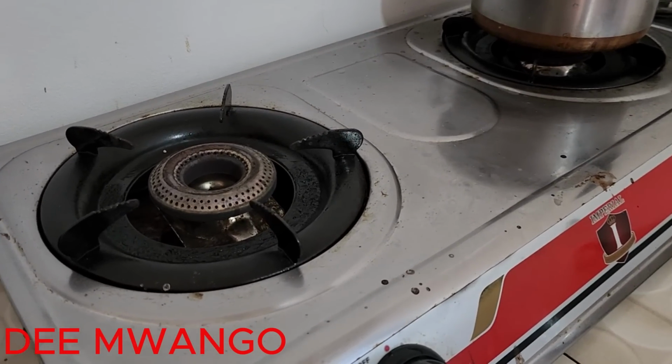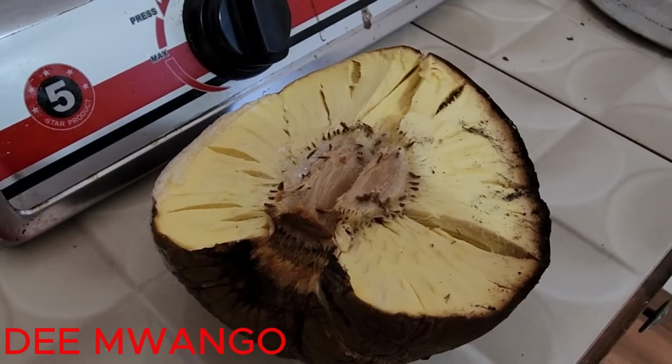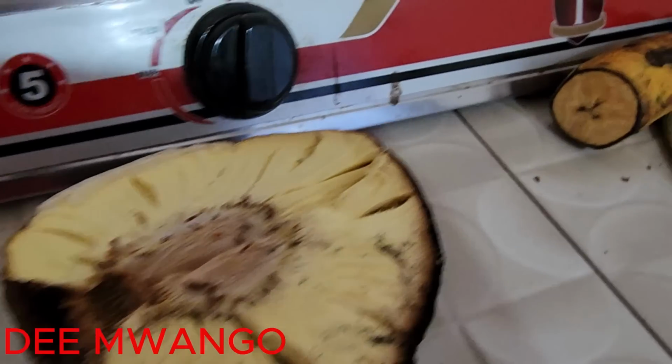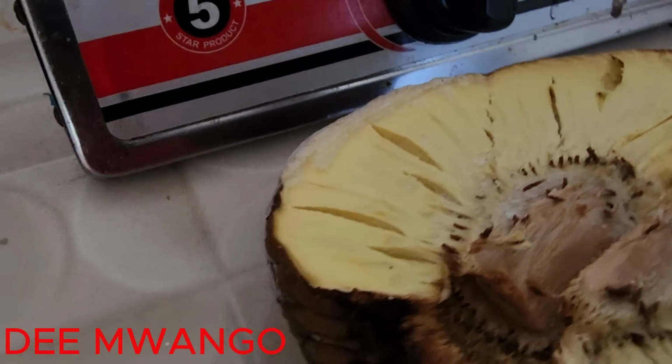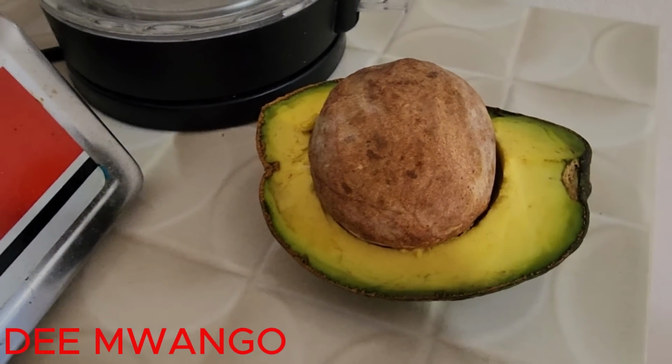Right, guys, welcome to our kitchen, and we want to make breakfast. So this is breadfruit. It's a typical Jamaican food. I've never ever seen it anywhere. And we also have plantain right here, a piece of plantain. So this is what we're going to have for breakfast. And also we have the pear, that's how they call it in Jamaica, or rather avocado, and bread.